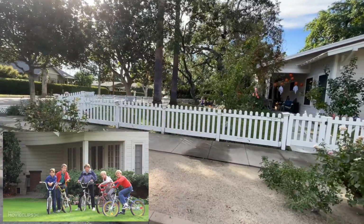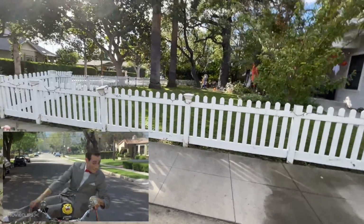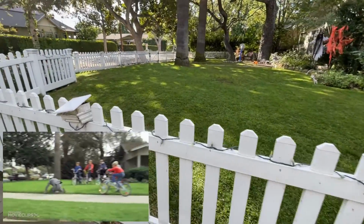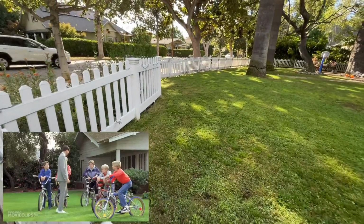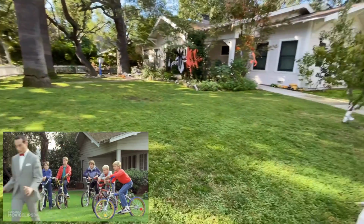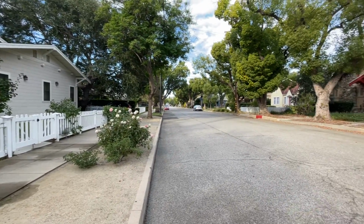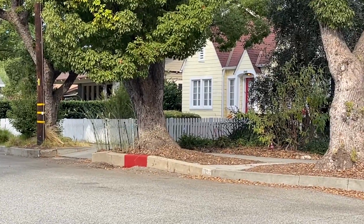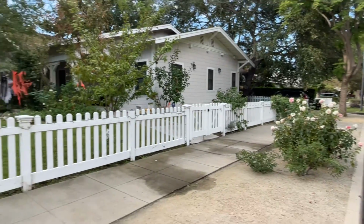We see Pee-wee riding his bike. He's doing all these little maneuvers and he's showing off to these boys that are standing in the front yard right there. There was no fence at the time, and as you see, he somersaults, he falls off his bike, and then he says, "I meant to do that." Sure you did, Pee-wee. Sure you did. But as you can see, here's this house, and as we pan the camera, there's Pee-wee's house. So it's just across the street and basically one house down.